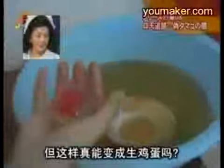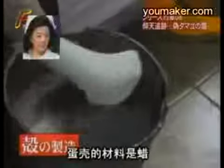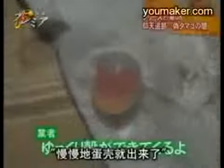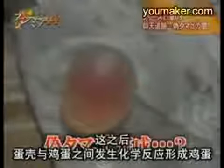Well, it does not look like a real egg yet. The egg shell material is wax, mixed with milky colored material called mixed plaster. Place that egg into this mixed plaster, then remove it on a cloth. Slowly, the eggshell will form by the chemical reaction between the egg and the mixed plaster. This is how the man showed us to make eggs.